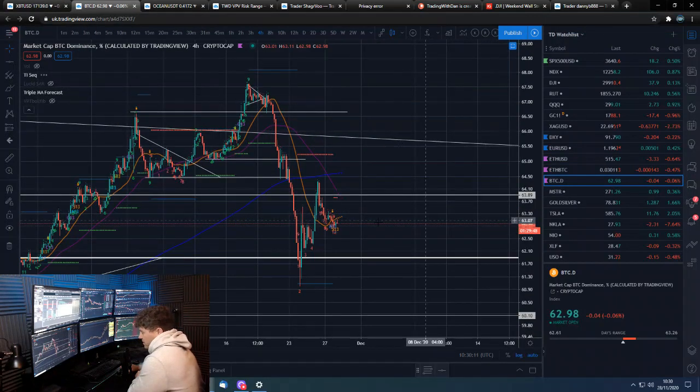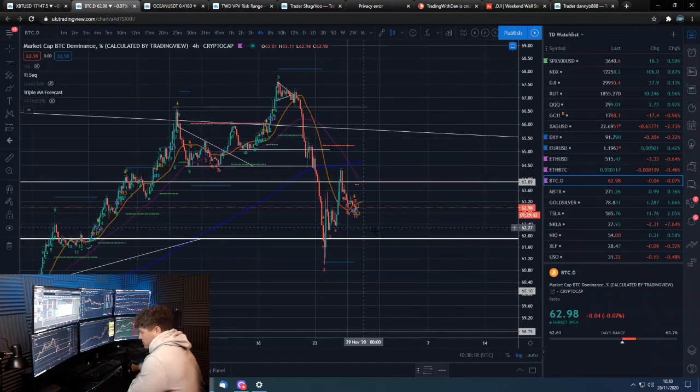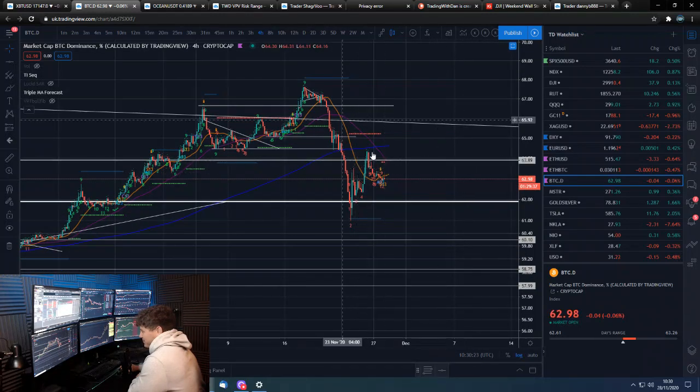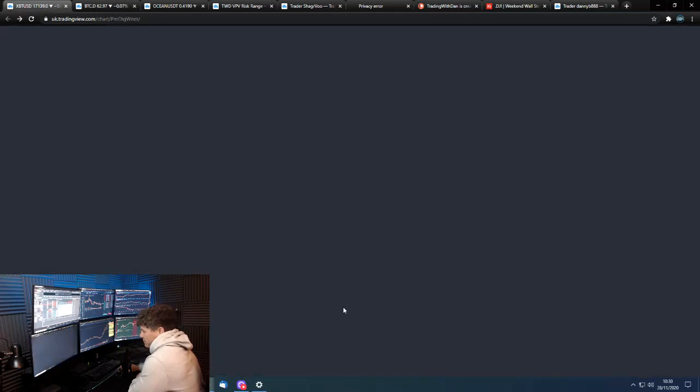Bitcoin dominance, just in this range here. Again, tagged the midway point coming back down. So from what I have observed of many years of price action, that would then mean we are going to come back down, test the low and then take it out. So yeah, not necessarily the worst read on that for myself.